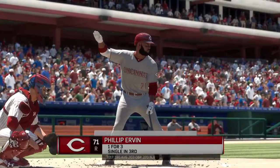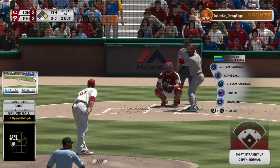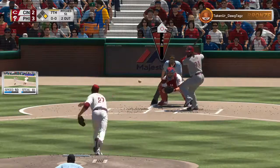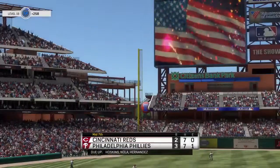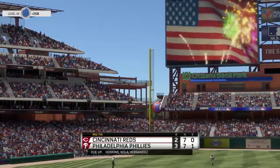Digging in once again, Phillip Ervin. Hit on the ground to third. Bronco fields it cleanly. On to second for the force out, and the side is retired. It's time for the traditional 7th inning stretch.